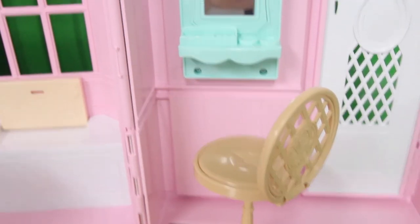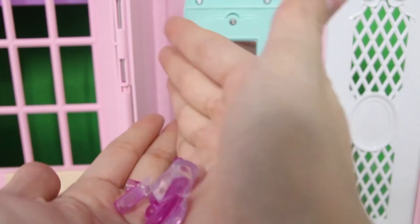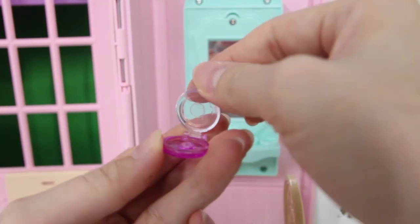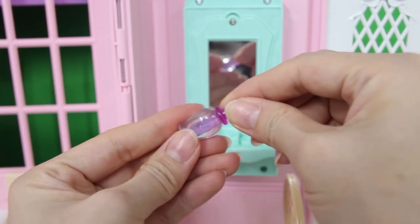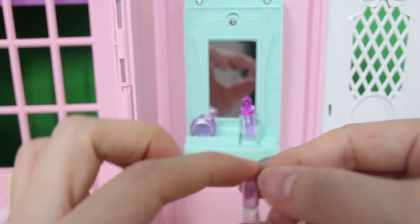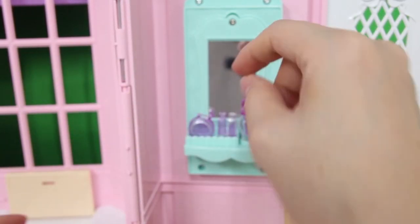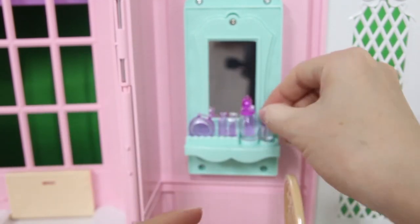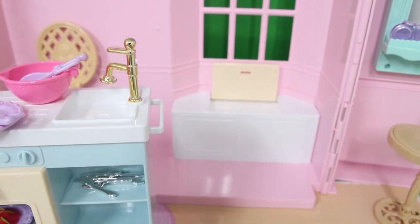This is where Mimi can do her makeup and her hair. Let's see what kind of cosmetic items she has. Wow, quite a lot. This one looks like foundation. And this one here is an ampoule. Lipstick. Two of them. And a manicure too. She can open up a beauty salon with all of these.